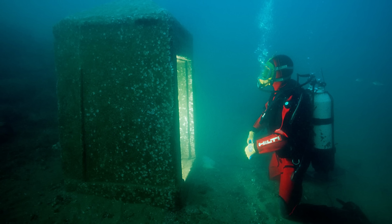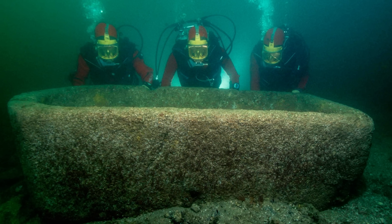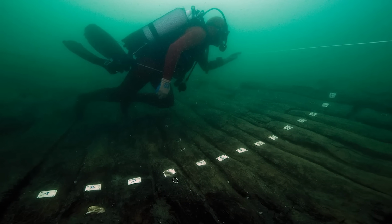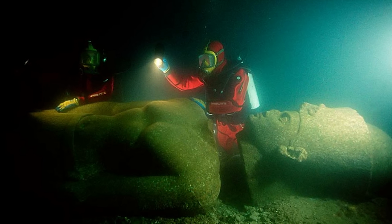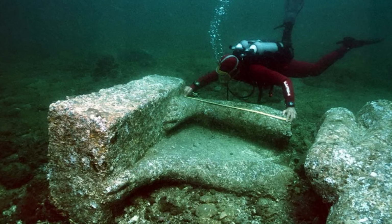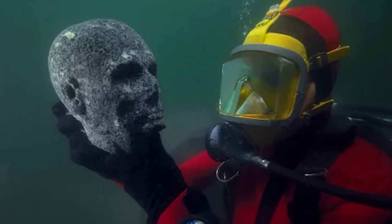The city was known for its grand temples and the statues dedicated to various gods and goddesses. We don't know exactly why it sank, but there were likely natural disasters like earthquakes and rising sea levels, which led to it gradually sinking underwater. For centuries, Thonis was lost and forgotten until underwater archaeologists rediscovered it in 2000, with divers finding well-preserved artifacts like statues, pottery, and religious objects.